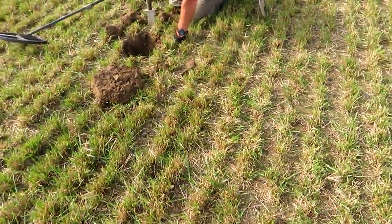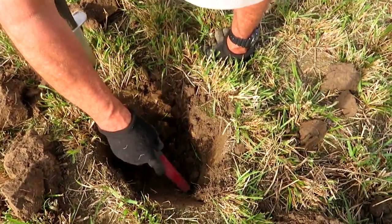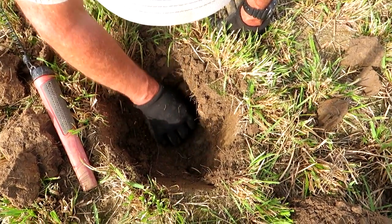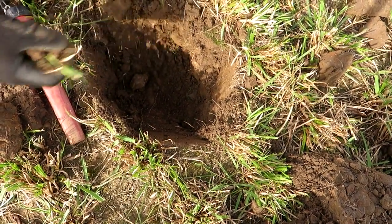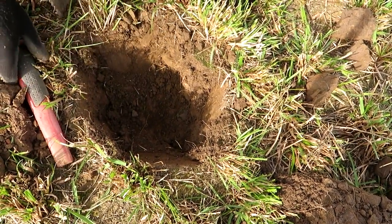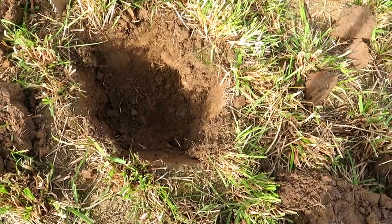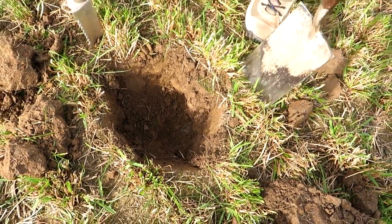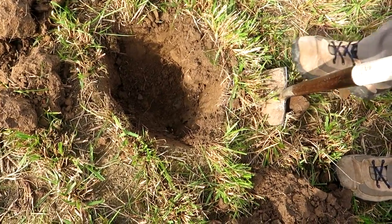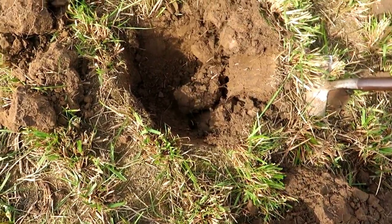Oh, Roger's been making some nice noises. Making some lovely noises. Right there. It's a big one. It's huge. If that's what we think it might be, it might be a crotal bell. Hopefully it's intact. I'm going to come down on the spade just to take that little bit out there. Oh, that's loosened it. Right. That's it.